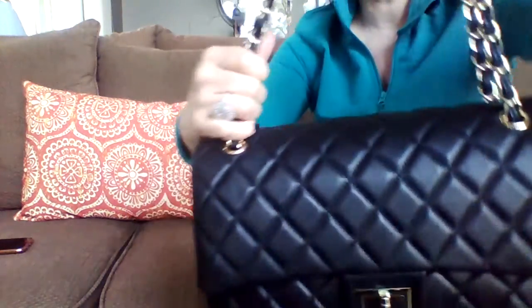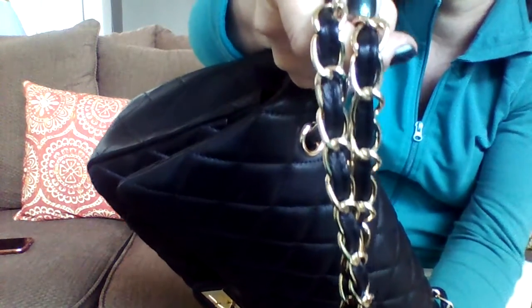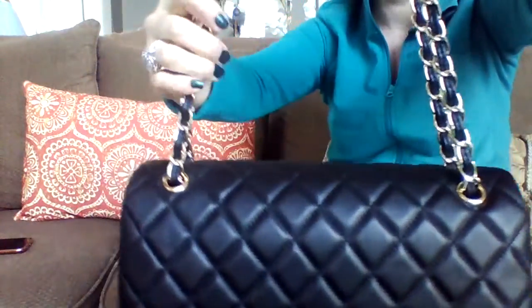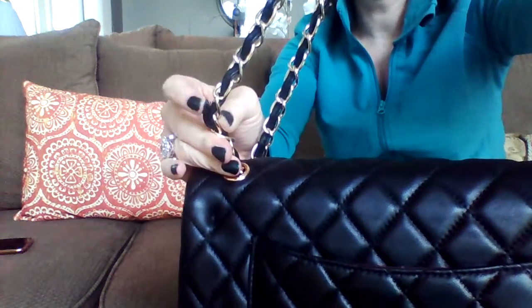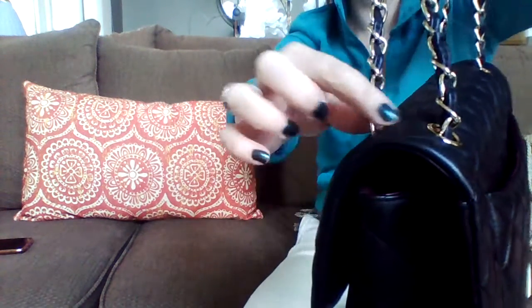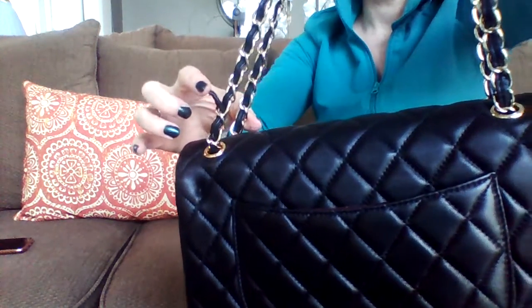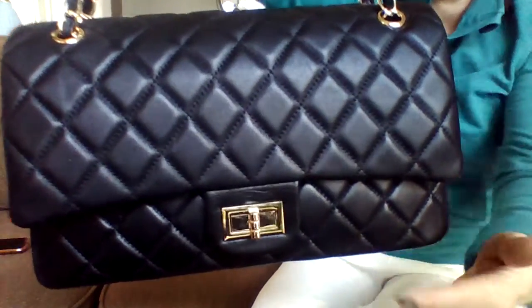One thing about the BagInc chain, very heavy, nice leather that's inside. I'm very pleased with the chain. When I did receive this from BagInc.com, the stitching on the very end was already off, so it wasn't sewn very well. I do try to keep that underneath right here so that you cannot see that. So I'm fine with that. It's okay with me. Nice gold.